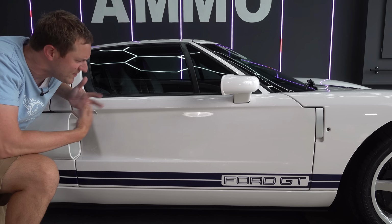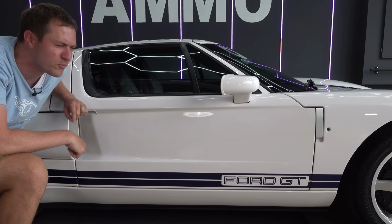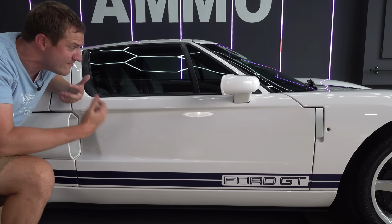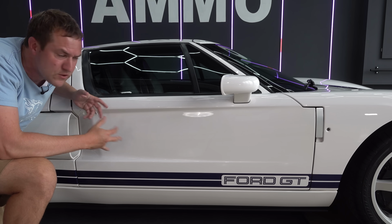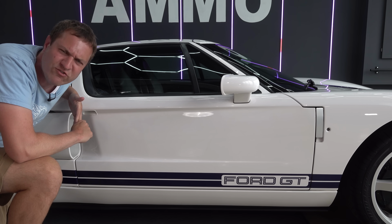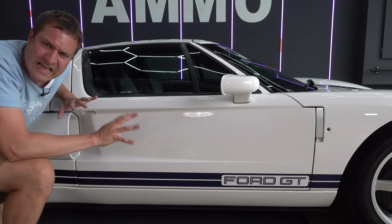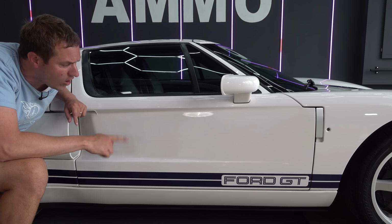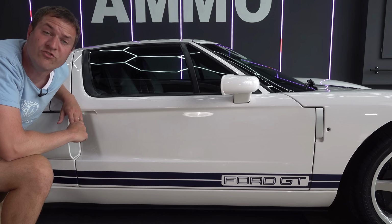But anyway, next up, that overview out of the way, let's go through the quirks and features of the Ford GT. Because even though I own one of these, and I've made a few videos about my car, I've never done a full quirks and features tour of the Ford GT in my current video format. So let's do it now, and let's start with the name, Ford GT.